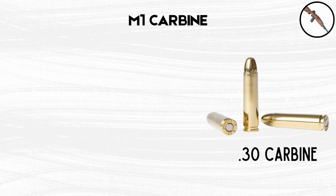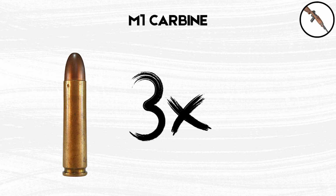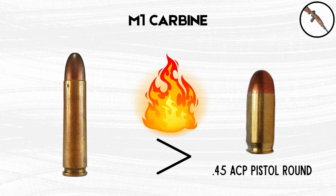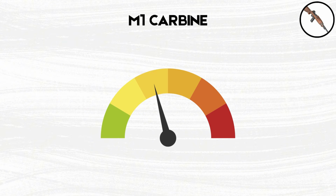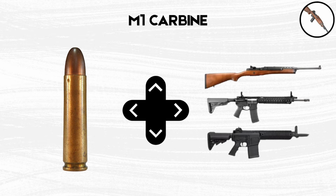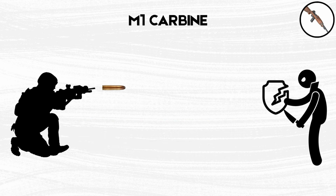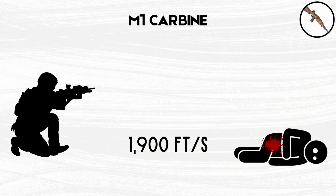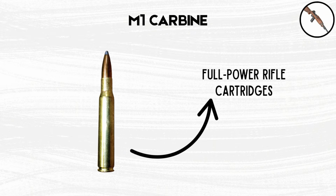The .30 carbine cartridge was specifically developed for this weapon, delivering about 900 foot-pounds of energy, which is 3 times more powerful than a .45 ACP pistol round, but much lighter than the full-power .30-06. This intermediate power level made the carbine controllable in full auto variants, while still being lethal out to 300 yards against unprotected targets. The lightweight bullet travels at over 1,900 feet per second, making it effective against personnel, but less capable of penetrating heavy cover compared to full-power rifle cartridges.